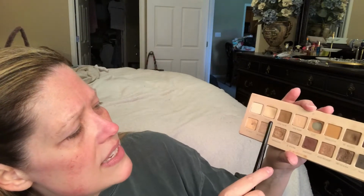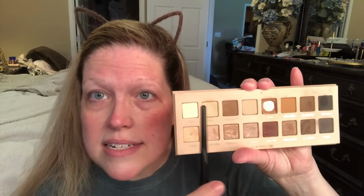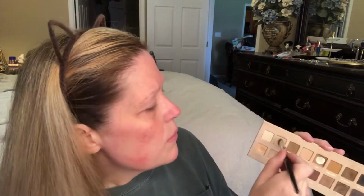So now that I have a little bit of primer on my lids, I'm going to grab my fluffy. This is my Morphe E14 Fluffy Shader Brush. And what I'm going to do is go into the Lorac palette. I just choose this color here called Canvas because it's close to my skin tone color. I'm going to go in with that with this fluffy shader brush and load it up really good, and then start setting my eye down, getting it all over that nice tacky surface so that I have a nice smooth surface to blend on top of.